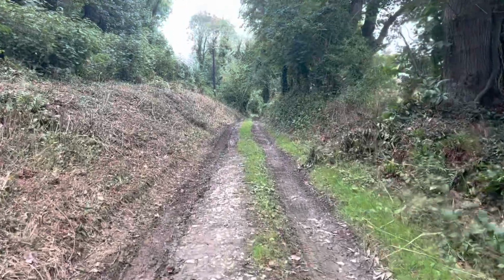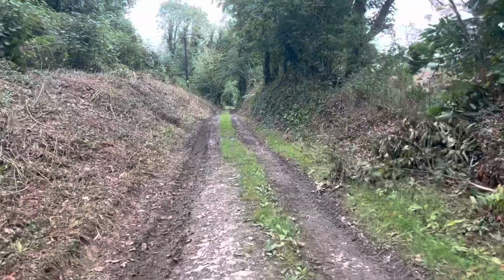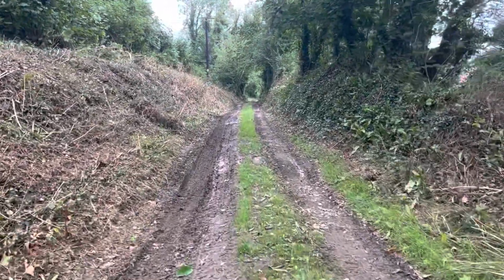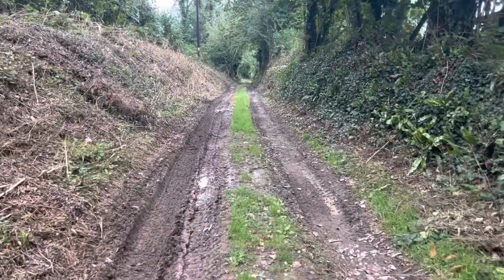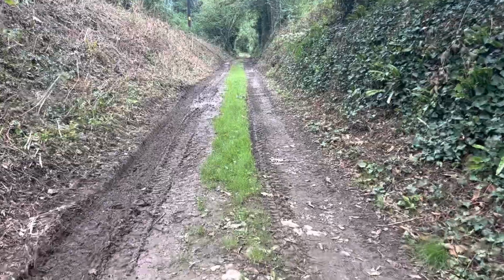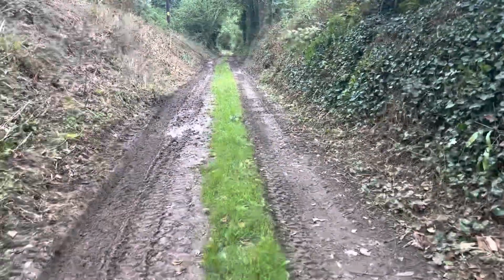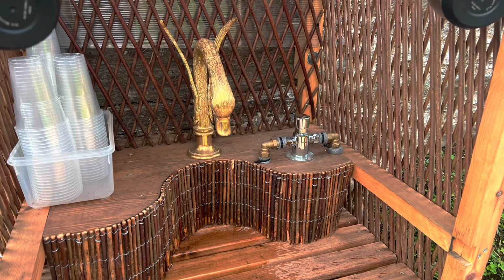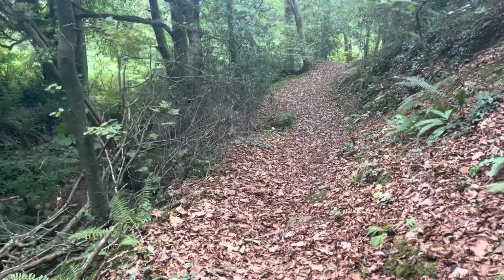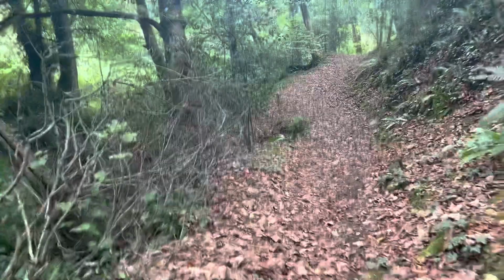Drop down through the field, down through the woods, over the field, which has got livestock warning signs, and then you're out onto this track through woodland, where I guess they've been bringing vehicles down. A bit muddy. Cross some more fields and then drop down to this little woodland path with a stream to the left-hand side. Watch where you're going, Jake.